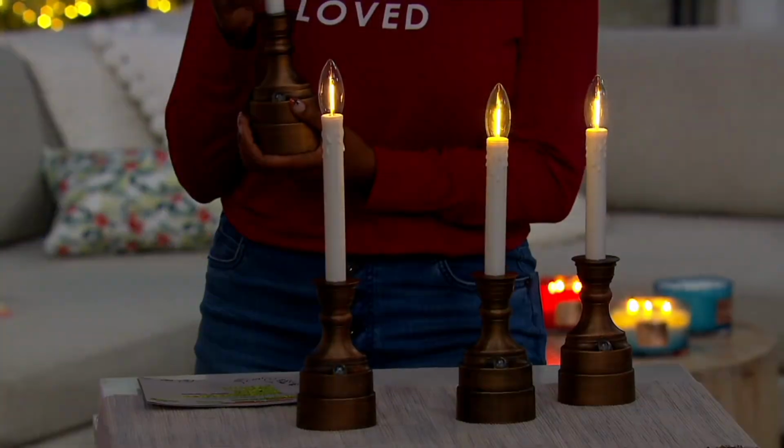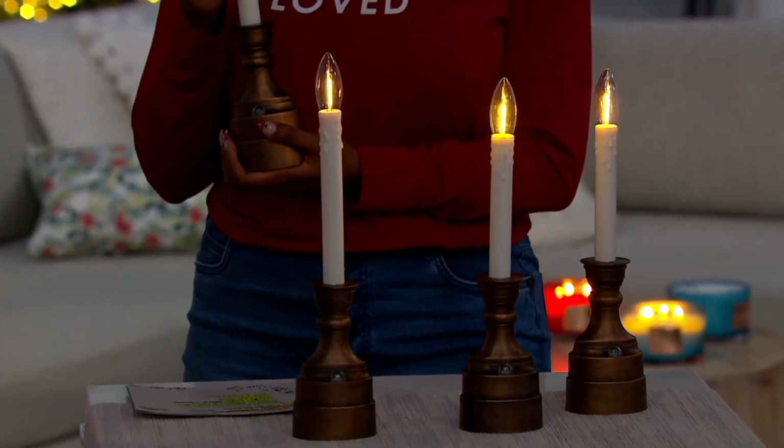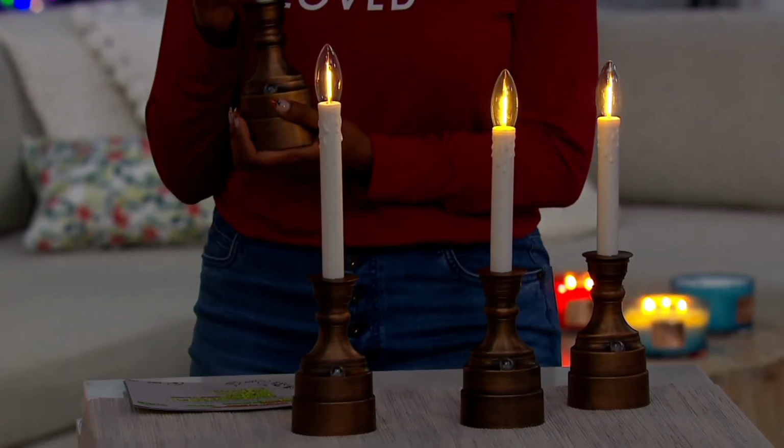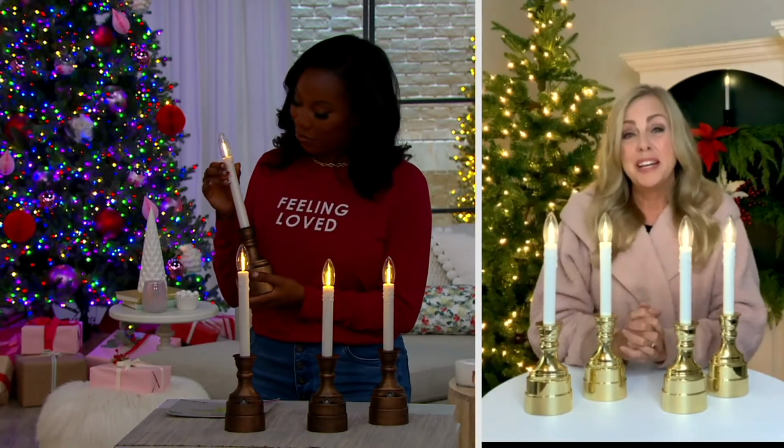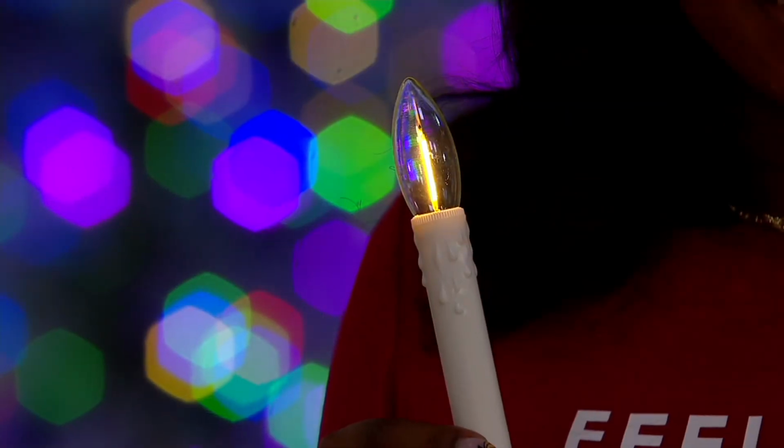But I just wanted to show you actually how gorgeous these candles are. In addition to all that technology that we have, 6, 8, or 12-hour timer, 6, 8, or 12-hour photo sensor, so they'll come on when it gets dark out. 2,200 hours of battery life, which is phenomenal. That's over 1 year of battery life on that 6-hour timer.